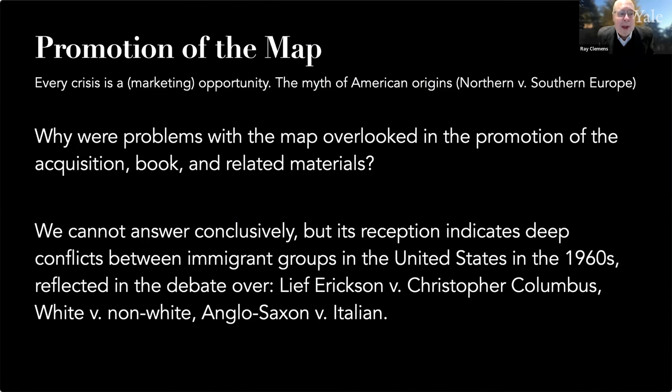So the promotion of the map. Every crisis is an opportunity. And here, one of the things I wanted to look at were what were the problems with the map? Why were all these problems that Kirsten Seaver and others have brought up, why were these overlooked in order to promote the map in the time and place that it was presented?